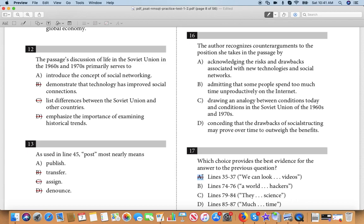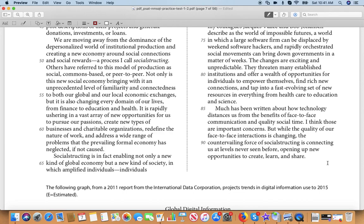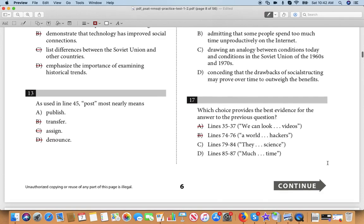Let's try C, 79 through 84. They threaten many established institutions and offer a wealth of opportunities for individuals to empower themselves, find rich new connections, and tap into a fast-evolving set of new resources, from healthcare to education and science. Do we see a counter-argument there? No, it is just a continuation of her argument. C's not looking good. I'm going to get rid of it.